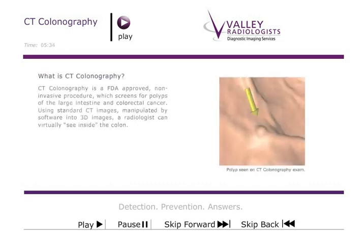What is CT colonography? CT colonography is an FDA-approved non-invasive procedure which screens for polyps of the large intestine and colorectal cancer. Using standard CT images manipulated by software into 3D images, a radiologist can virtually see inside the colon.